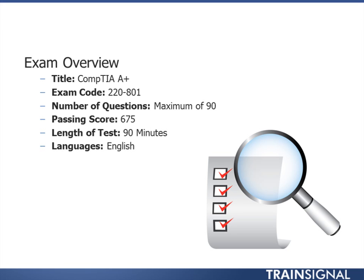Does it mean it's 675 out of 900? Meaning, if you got every question wrong, would you get a 0? Is it truly a scale of 0 to 900? Or I've also seen certain vendors where the scale is 100 to 900, where it's really an 800-point scale, and 675 is 575 into that 800. That's something that they intentionally do not specifically disclose. So to give you an idea, if it is 675 out of 900, then that's a 75%. All right, just to give you an idea.